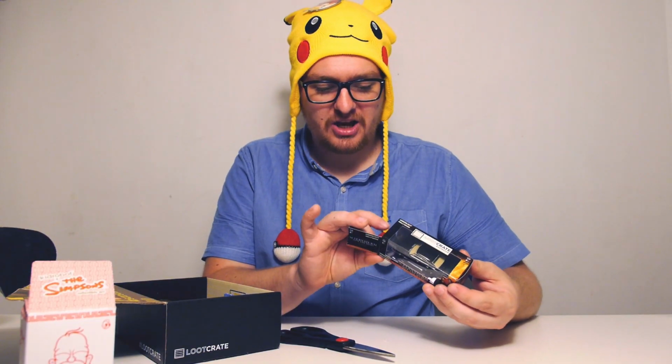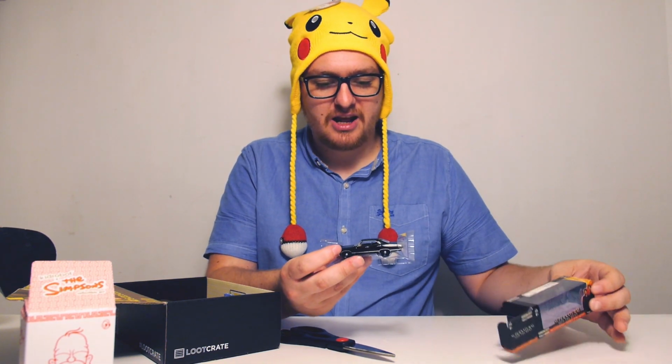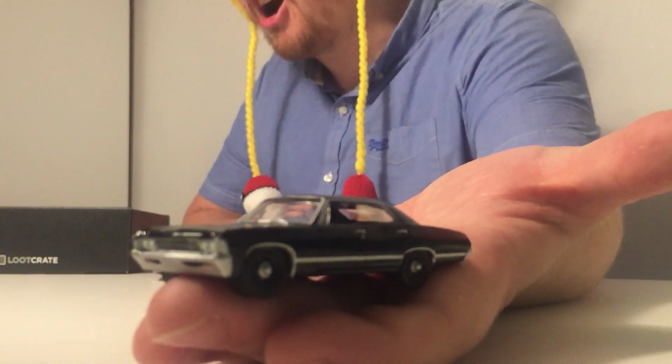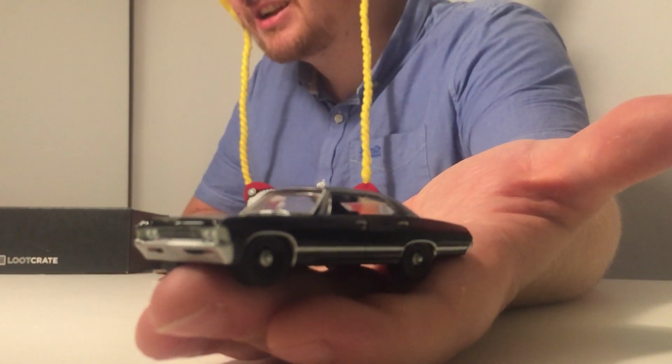We're going to take it out of the packaging here. Hopefully it's not twist tied in and stuff. No, it's not. It's just hanging out. There we go. 1967 Chevy Impala. Does it have openable doors? The hinge is there, but no, it's not actually openable. But there you go. Check it out. Literally given a car in Loot Crate, and you can't say much better than that.